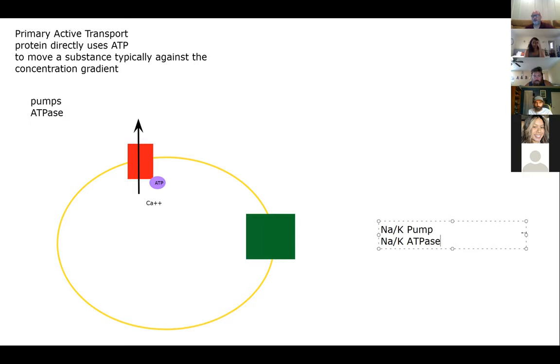Unlike the calcium pump, which just moves one thing, this one, as the name indicates, moves two things. It is still a primary active transporter, so it still takes the energy from an ATP. We still need that ATP energy. Let's put the ATP here in the middle so that it won't be in my way. It is going to move both sodium and potassium. Now, which way does it move the sodium? Out. Against its concentration gradient, out. Which way does it move potassium? In. Against its concentration gradient, in.